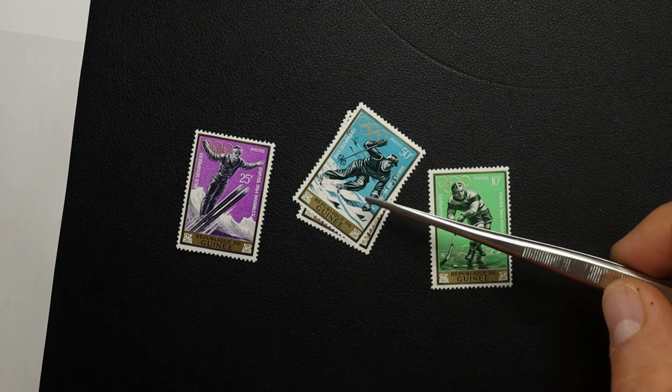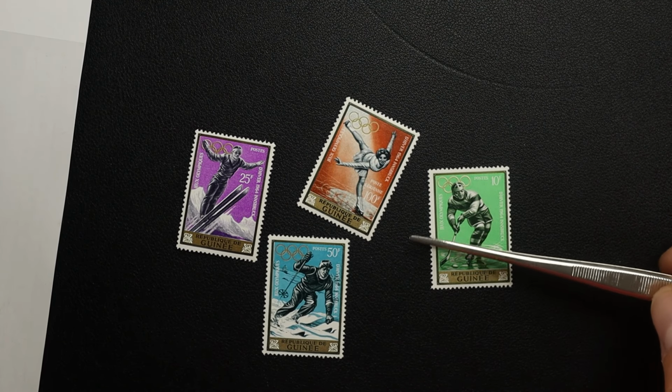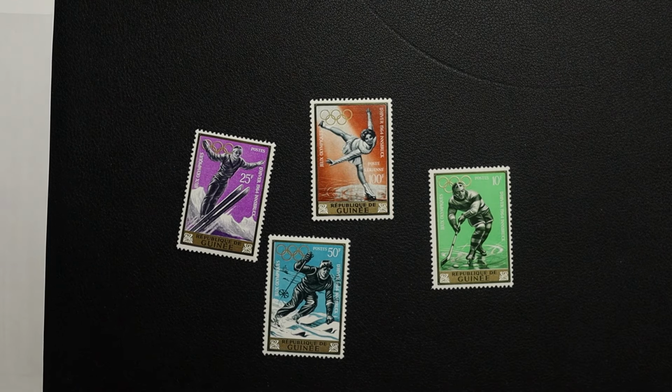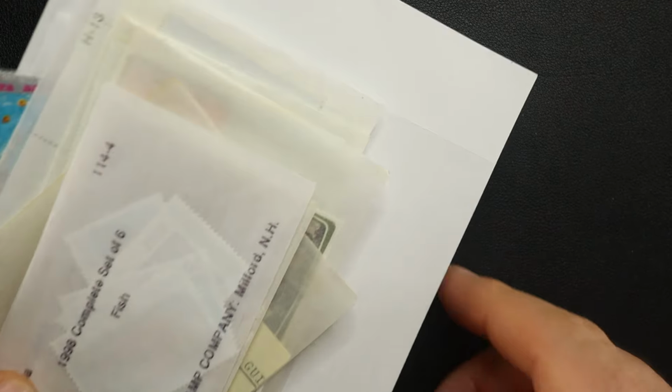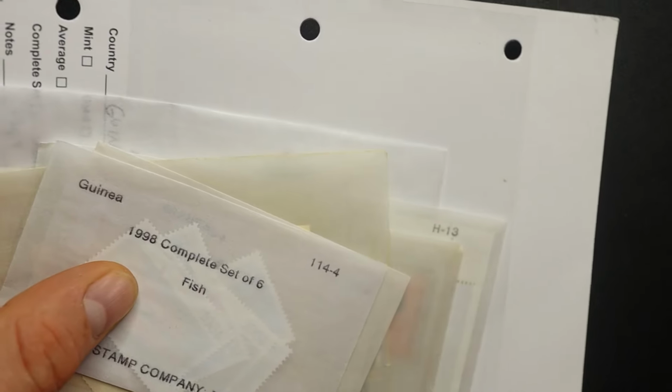Skiing Olympic stamps. I'll have another sip of my cocoa. So that was actually it for Guinea. I didn't realize. Not a massive stack, but a nice little stack. So, pretty good. Let me slip these back in my folder here.